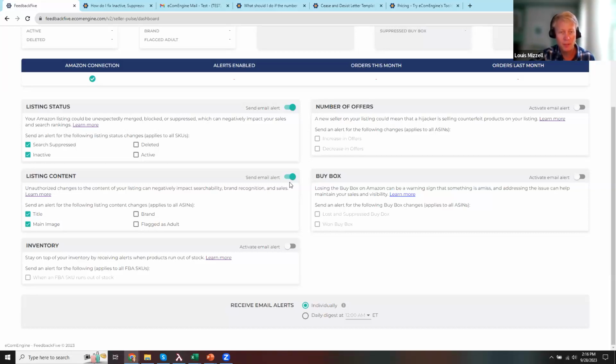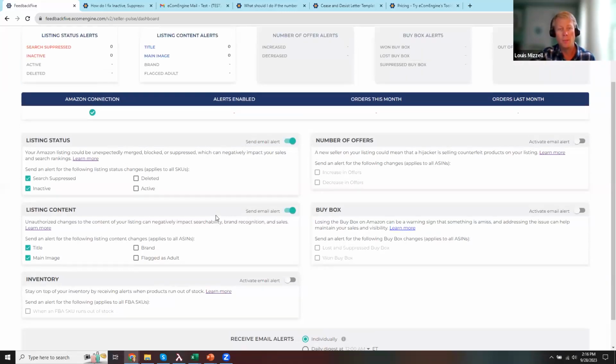Amazon is always doing crazy things. They could merge a listing. Somehow your title could be changed. Somehow something in your description could flag your product as adult. So no matter what, you should always be monitoring this activity. It's also helpful to monitor this activity even if these are changes that you're making. It's good that our system is logging these changes, and you now have a historical record of your listings. You can go back and see when the title changed and when the image changed to keep track of the history of your product changes.